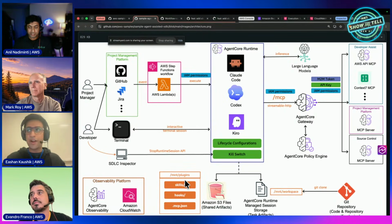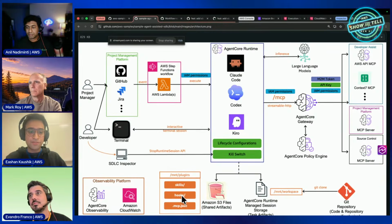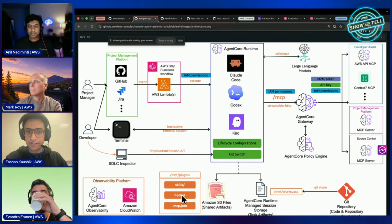And you saw Evandro's demo. As soon as you commit something, it just shows up across your platform. So adding hooks was a game changer there in that particular scenario.